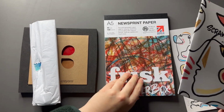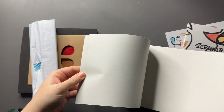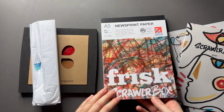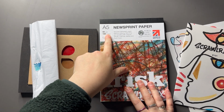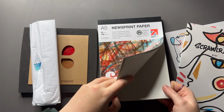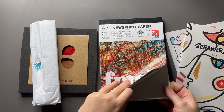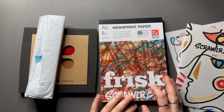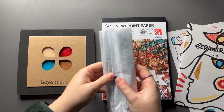God, this pad of paper is ginormous, but it is newspaper paper. Interesting. Not something I would ever use. It's 43 GSM, so it's thinner than your paper that you print on. But it's recycled lightweight paper, ideal for drawing, sketching, and doodling with crayons, pencils, charcoal, pastels, and much more. Not sure how I feel about newspaper paper, but anyway, let's get into the supplies. We'll leave the biggest thing to last.